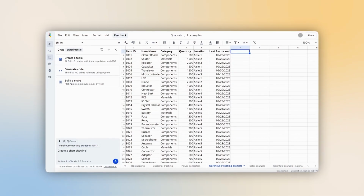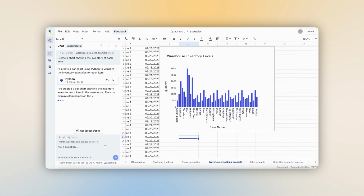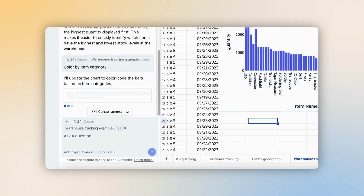For example, you could write SQL to filter your dataset right into the grid, then switch to Python to run a quick statistical test, and then ask the AI to generate a formula for you, all without leaving the Quadratic environment. I think this tool is especially exciting for analysts because it feels futuristic, but it's still accessible.